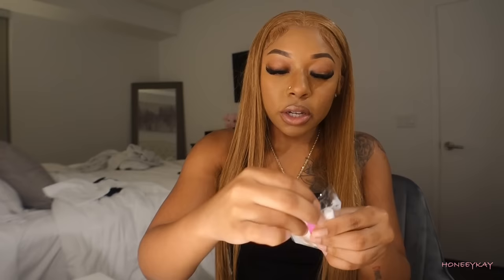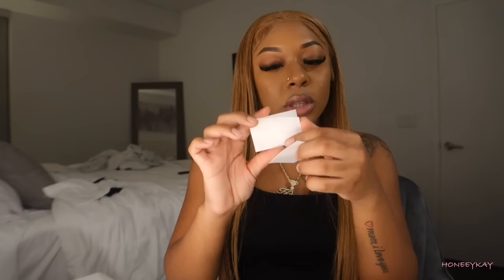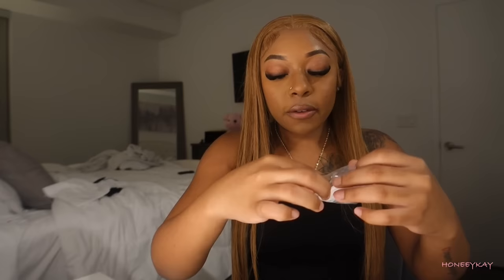Comes with the glue, this little wood stick, which is to push your cuticles back, and then a nail filer, which is great to use before applying the glue to your nails. And then it comes with these little things. I'm not sure what these are for, but they peel apart. I don't know if this is to wipe the glue or what, but if y'all know, y'all know, because I don't know. All of the nails come with all of these inside each package, so that's really convenient. You don't have to worry about getting anything.